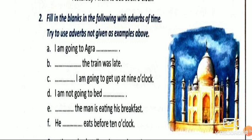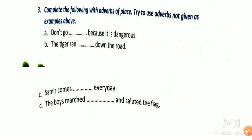Yesterday the train was late. Number C. Tomorrow I am going to get up at 9 o'clock. Number D. I am not going to bed now. Number E. Presently the man is eating his breakfast. Number F. He never eats before 10 o'clock. And the next, number 3, complete the following with adverbs of place.